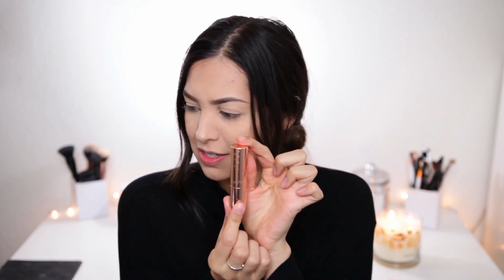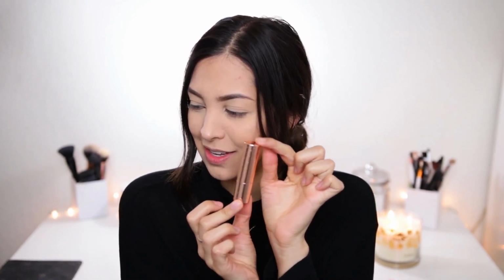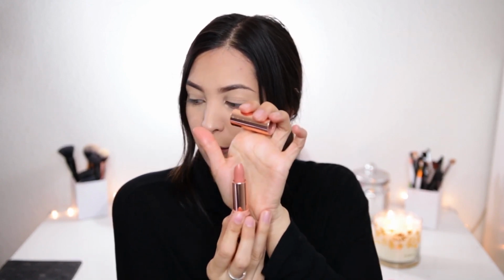Now the next thing I picked up was one of their lipsticks, and I've never tried Colourpop's lipstick formula, so I'm super excited to try this. Now look at this packaging, you guys. This is just so nice. It looks so high-end and so pretty. So of course I got the nude, and this is in the shade Butter, and this is a cream formula, and if you buy the individual lipsticks, they are $7, so really not that bad.